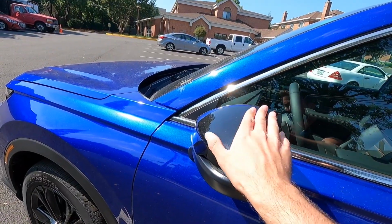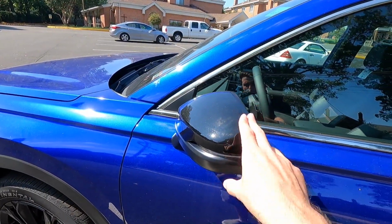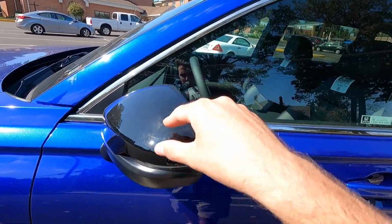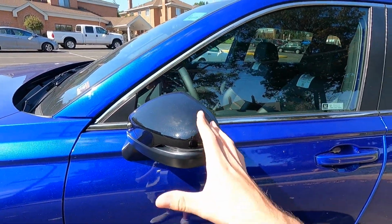I would have liked to see these be power fold, especially considering this is the top of the line trim level. You can't even get power folding mirrors as an option. And then another thing I would have liked to see on at least the Sport Touring trim level would be a 360-degree view camera system. Even if it comes at an additional cost, it would have been nice to be able to get that as an option, but you can't, which is kind of interesting.